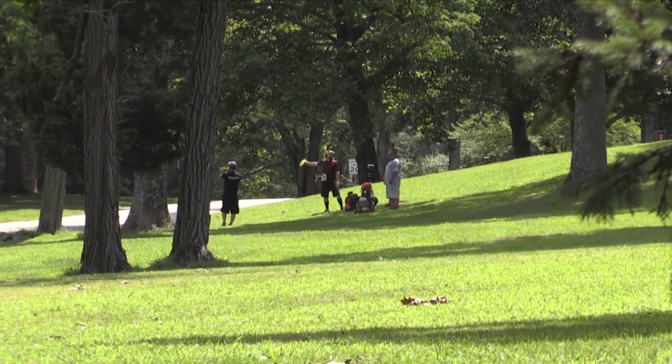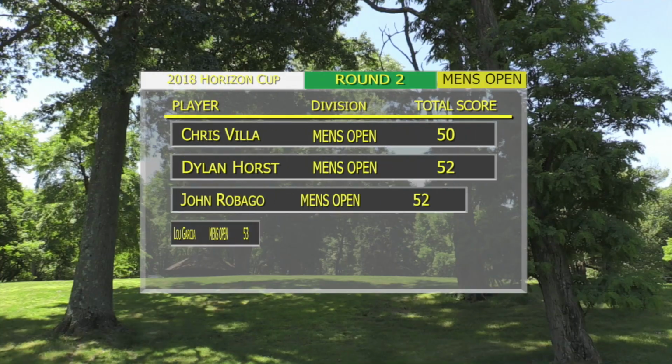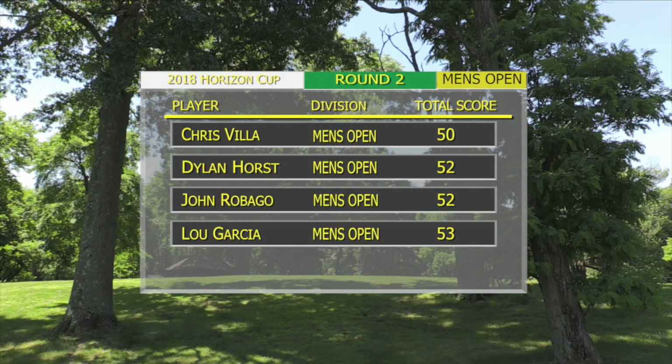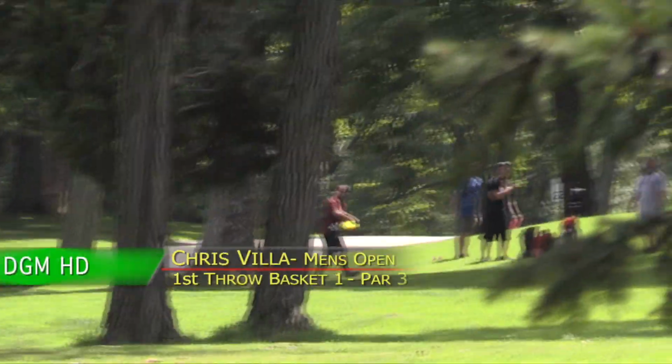And we're back for the start of round two at the 2018 Horizon Cup. Here we have Chris Villa in first place with a 50, Dylan Horst and John behind with a 52. We have Lou Garcia in fourth place shooting a 53. We're starting off on basket one. This is a par 3, 444 feet.